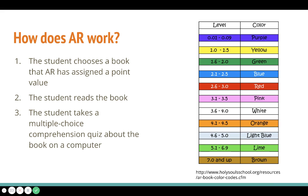So how does it work for the student? Well, the student chooses a book that AR has assigned a point value, and if you look to the right, this is an example of a school's levels and the colors they've coded them. The student would try to find the color coded that they want for their book. The student then reads the book, and then takes a multiple choice comprehension quiz about the book on a computer with the software.